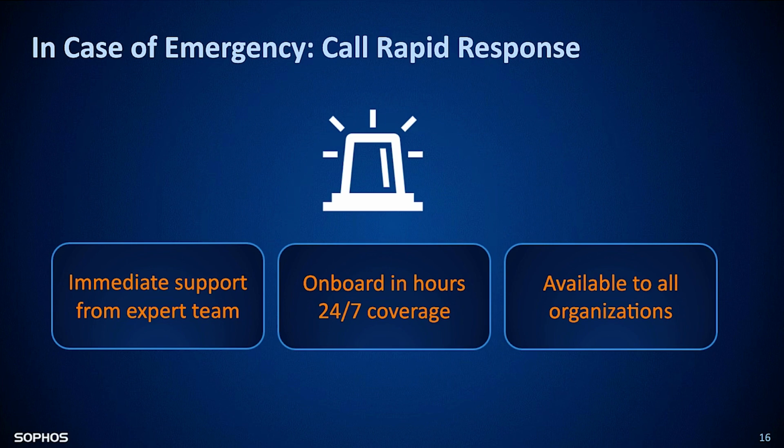So we will respond to that active threat with you. We know every second counts at that point, so we are racing against the clock to do that. So give us a call. Don't hesitate. We can get you onboarded. Again, minutes and seconds make a big difference here when we're talking about an active incident.